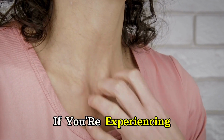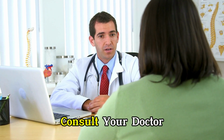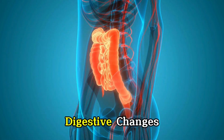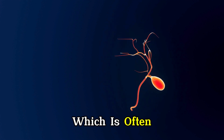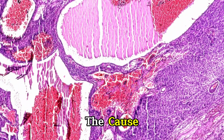If you're experiencing unexplained, persistent itching that doesn't seem to be relieved by standard treatments, make sure to consult your doctor. While itching can be caused by many factors, when it's accompanied by other unusual symptoms, like jaundice or digestive changes, it could indicate a blockage in the bile duct, which is often seen in pancreatic cancer. A doctor may suggest tests such as liver function tests, imaging, or a biopsy to determine the cause.